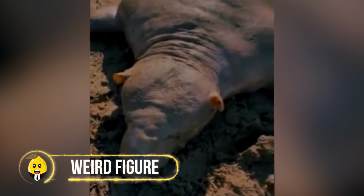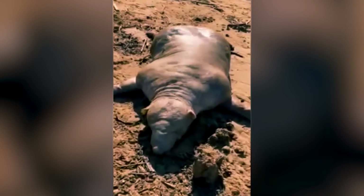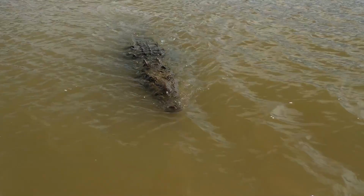Weird figure. A mutated pig? Deteriorating carcass of an unknown animal? This blob-like creature found near a farmer's land on the riverside has sparked many theories, with some calling it a river monster that has been found dead on the land.